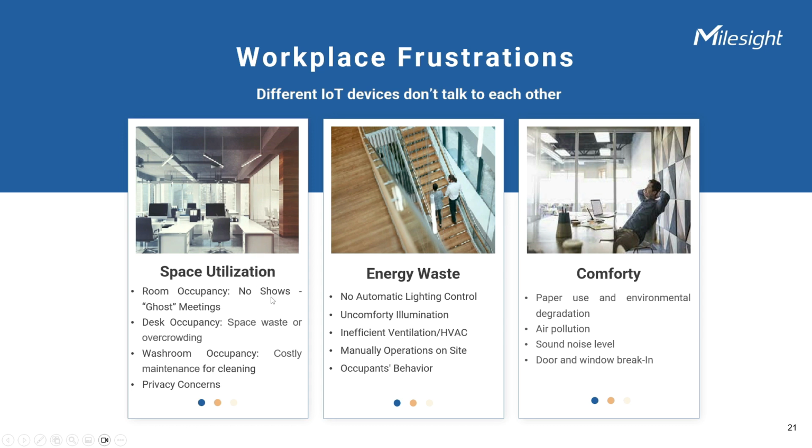Besides space occupancy, the outdated lighting system costs money, wastes energy and resources. For example, it often keeps the lights twinkling for a long time, even after the office staff have gone home. And many workplaces still rely on paper to spread information, which wastes environmental resources as well. Some other concerns like privacy protection, and window and door break-in also need your attention.